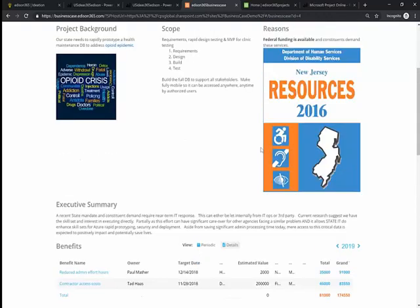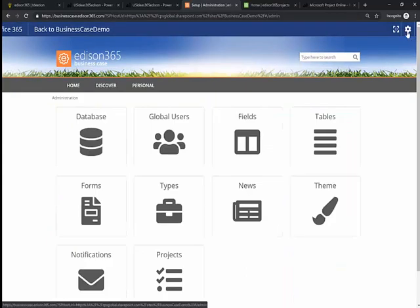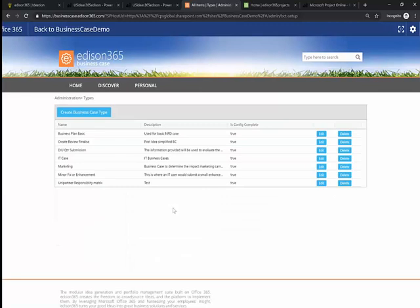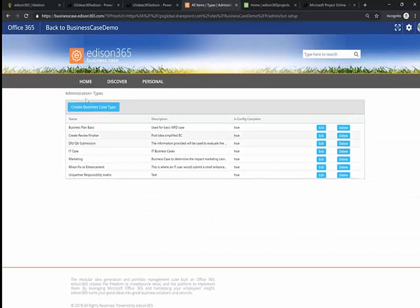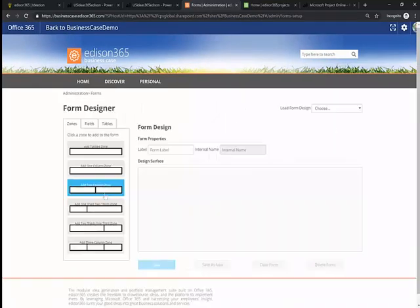Now, we won't demonstrate the details today, but suffice it to say that as a company, you have lots of control over building out the forms and the feedback, the look and feel, the type of business cases that you might be building. Some might be very IT-centric. Others might be marketing. You can talk about minor break fix and all kinds of different business cases that help you understand what the workflow is behind those. And that is also true, of course, of the forms.